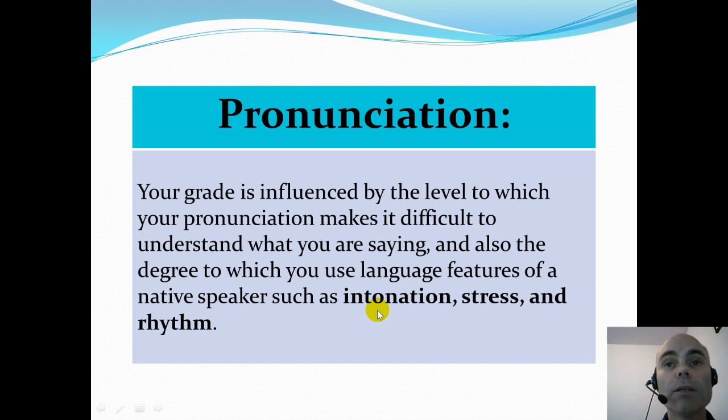Do you understand? And stress. Stress is where we emphasize our key words. And rhythm. English just has a natural rhythm when we speak it. It's largely a result of intonation, stress, and perhaps also connected speech, where we join two or three words together, like "do you want to" becoming "do you wanna".